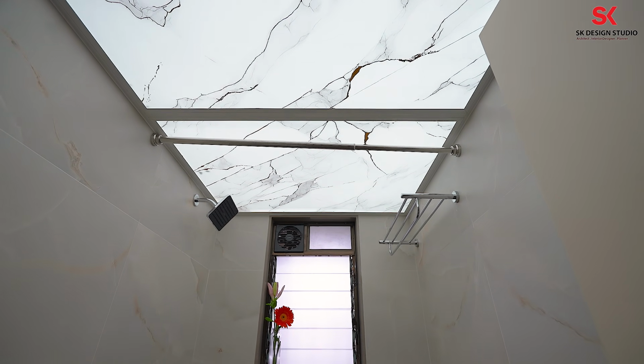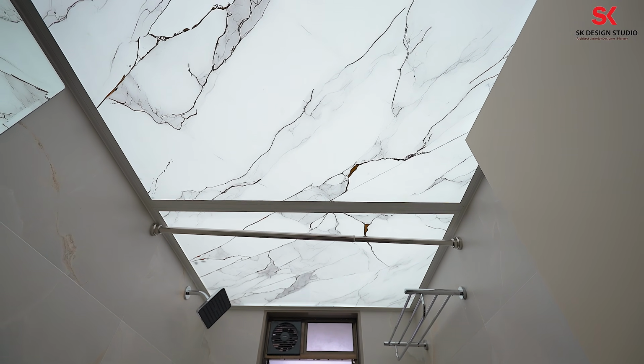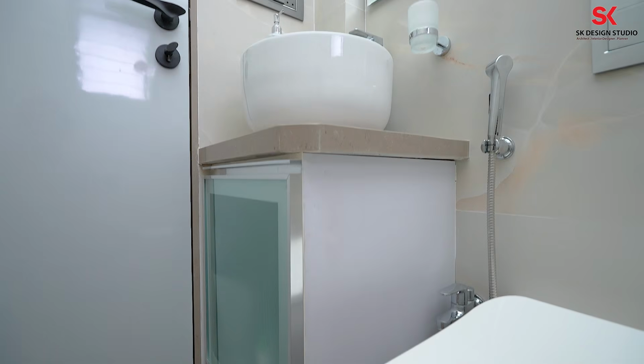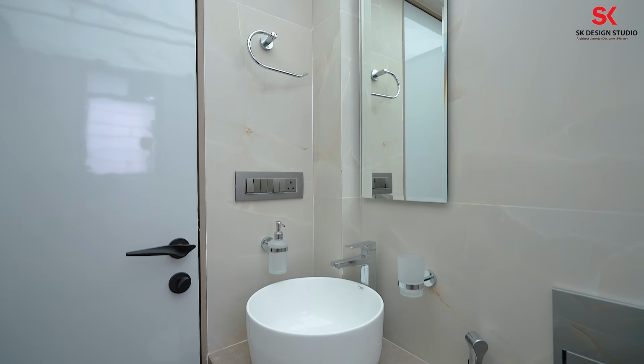On the ceiling, again here we have used black and white alabaster sheet. It is giving a very nice diffused light, so no direct light has been given here, and a very small counter of around 1 feet 6 inches is given. It's not a pedestal wash basin.